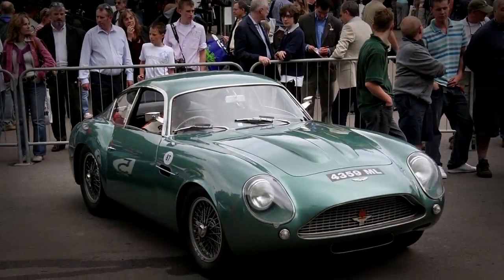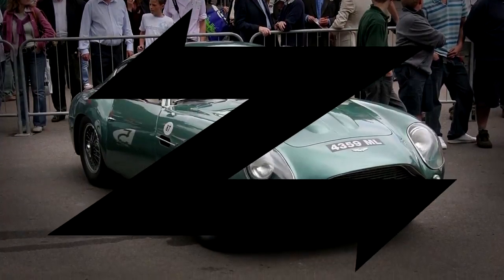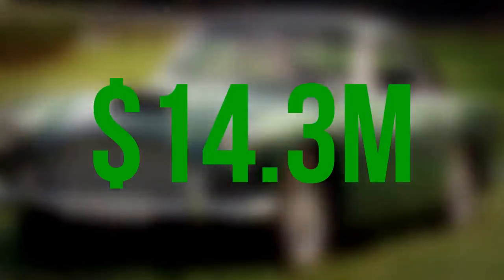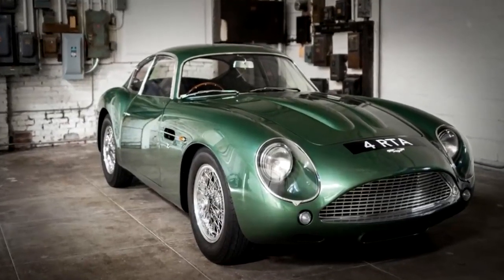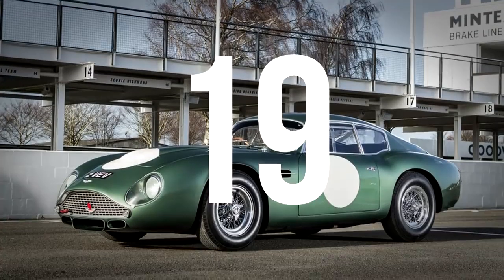This collaborative effort between premium British sports car maker Aston Martin and Carrozzeria Zagato, one of Italy's best-known coach builders, resulted in a car that was sold in a 2015 auction for $14.3 million. Aston Martin had great racing success in the early 1960s with the DB4 and approached the Italian coachmaker to lighten and improve the car. The result was beautiful, described as an English soul in an Italian suit, and only 19 of these cars were ever produced.